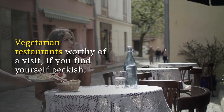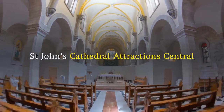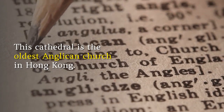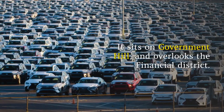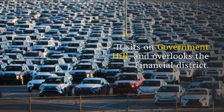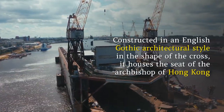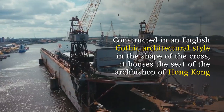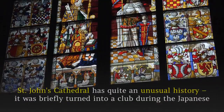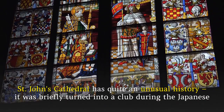St. John's Cathedral. Attractions. Central. This cathedral is the oldest Anglican church in Hong Kong. It sits on Government Hill, and overlooks the financial district. Constructed in an English Gothic architectural style in the shape of a cross, it houses the seat of the Archbishop of Hong Kong. St. John's Cathedral has quite an unusual history.